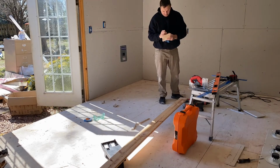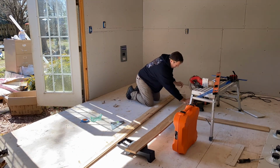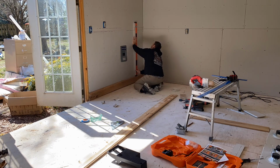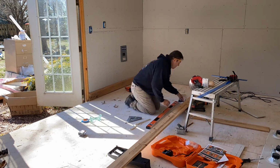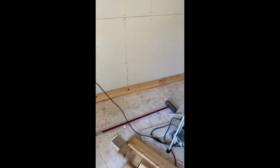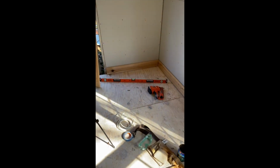Sunshine's finally out today. It's been a couple days of just rain. So finally get a chance to get some work done out here, and let's get to it. Got the base down, level all the way around, and I'll start running it up.